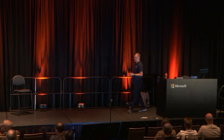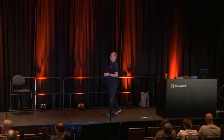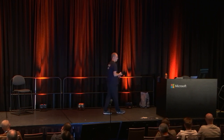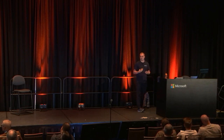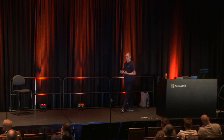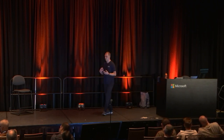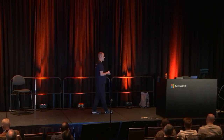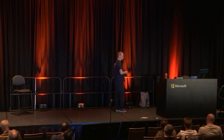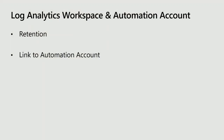So the customer gets the Log Analytics workspace and an automation account. That's a very basic part. We just need to configure the retention of the data. So every customer we deploy this to, we talk to them: how long do you want this data to be available for you? It's your cost that drives up if you need it for like 2 years. Then we need to link their workspace to an automation account. That's just simply deployed through a template.